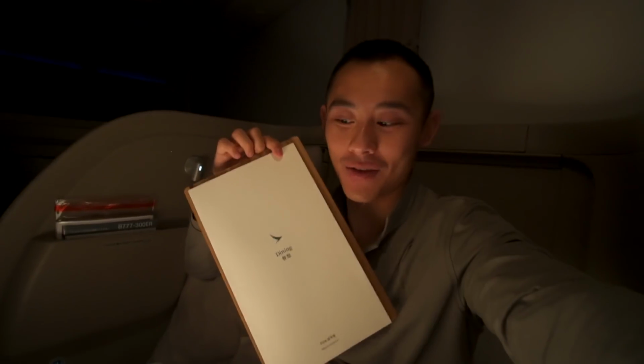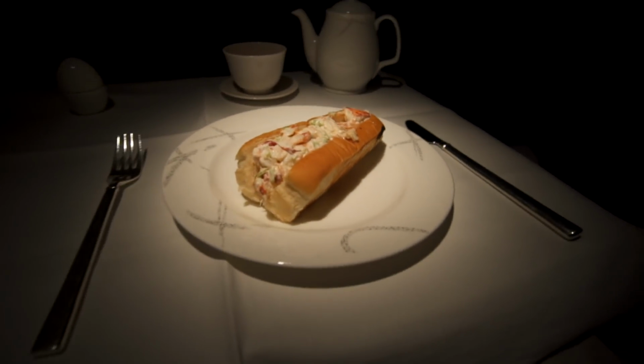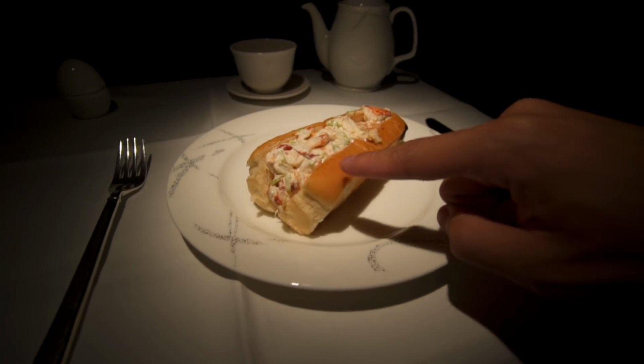Took a look at the snack menu earlier, showed everyone. Went ahead and got myself a lobster roll. Look at that.